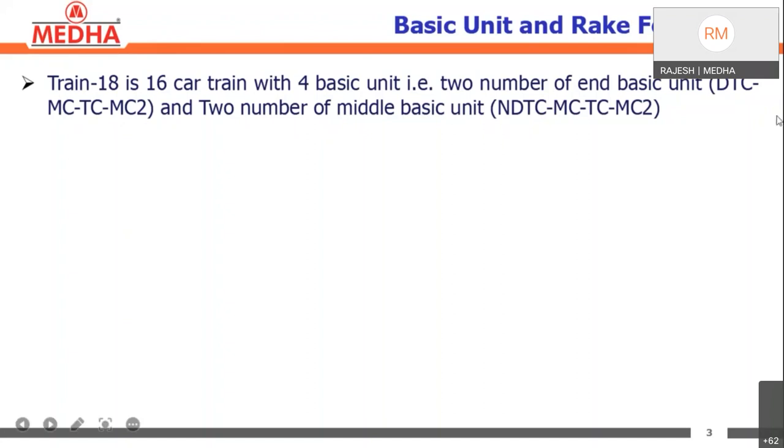The end basic unit consists of 4 coaches: DTC, MC, TC, MC2. So driving trailer coach, motor coach, trailer coach and motor coach. And similarly, 2 middle basic units. In this also, MC, TC, MC2, everything is the same, and DTC is replaced by NDTC, non-driving trailer coach, because in the middle there is no need for a driving setup, so the DTC coach is replaced by NDTC in middle basic units.